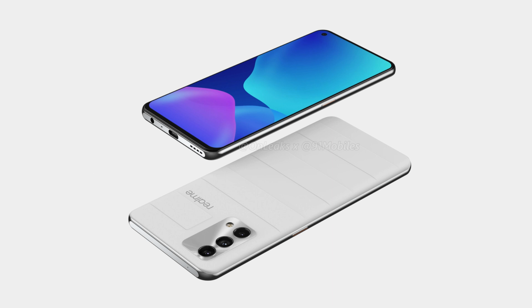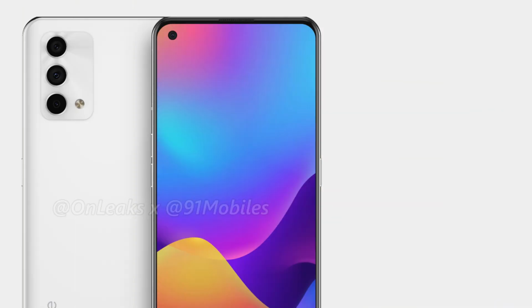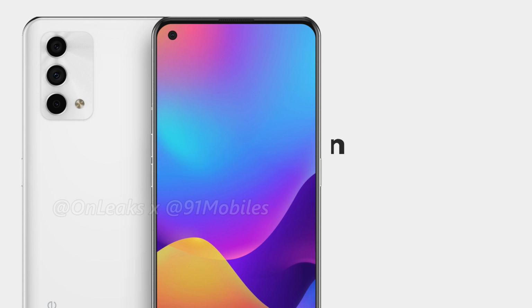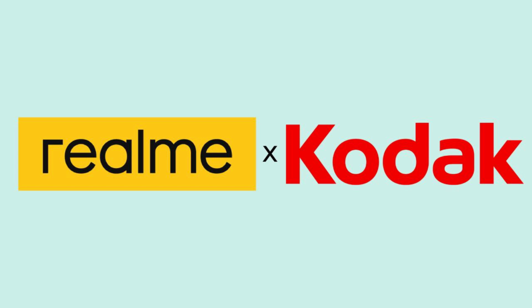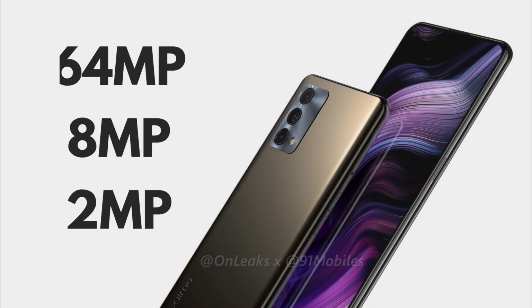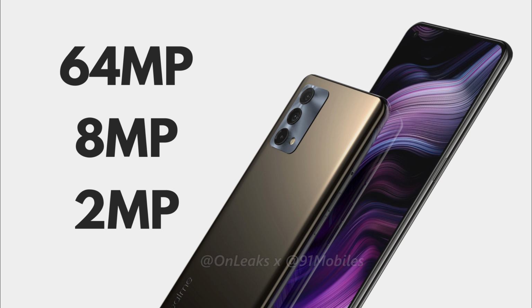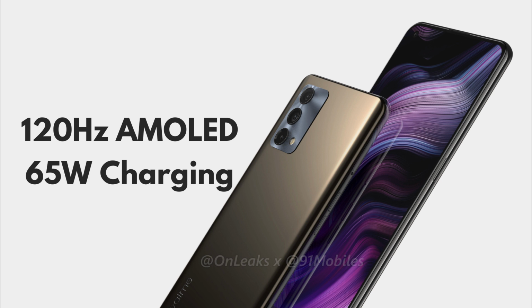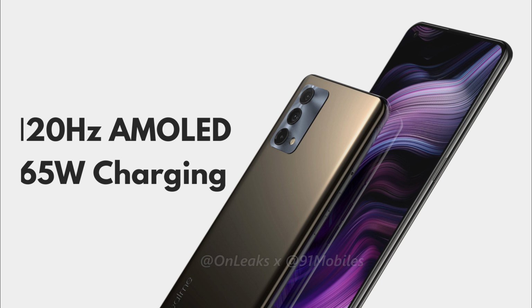Now it was earlier expected that the Realme GT Master Edition would be a flagship phone just like the Realme GT. But as per a newer report, this is actually a mid-range phone featuring the Snapdragon 778 chipset. It is said that Realme has partnered with Kodak, so maybe we will see some Kodak inspired camera filters on board. Whatever the case is, the camera setup is not very exciting on paper because it includes a primary 64MP sensor along with an 8MP ultra-wide camera and a 2MP macro camera. There is a 120Hz AMOLED screen on the front, and the phone supports 65W fast charging.